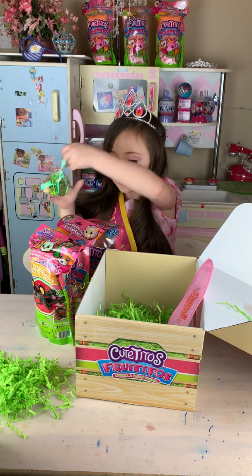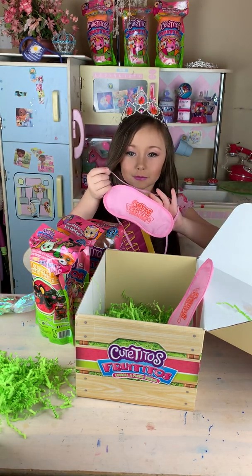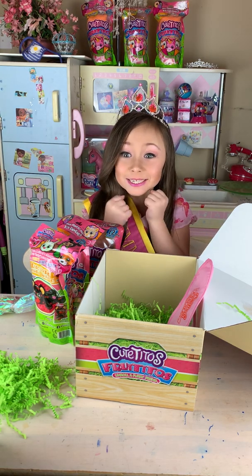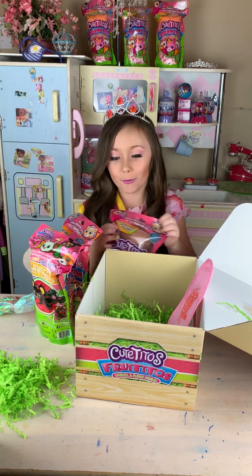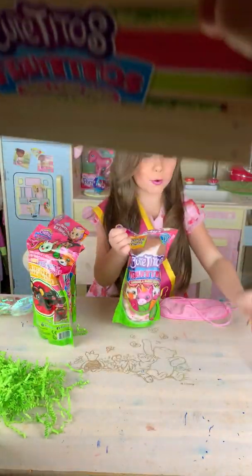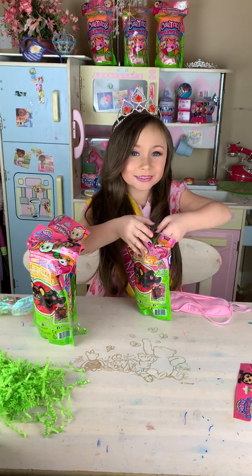So, the first thing we need to do, no, not the blindfold yet, is open the Cutetito. Yes. I would squirm right now. Okay, so let me take the box. My ribbon is open. The box is out of here. Goodbye, box. I love you.